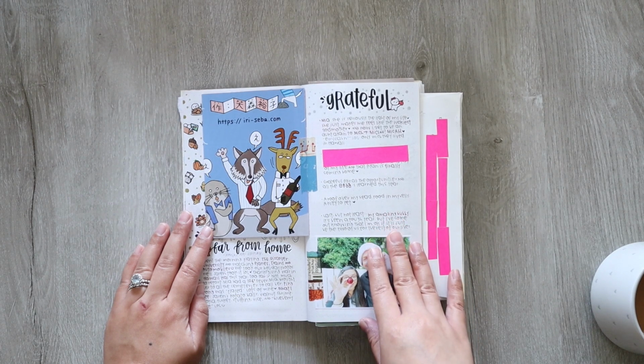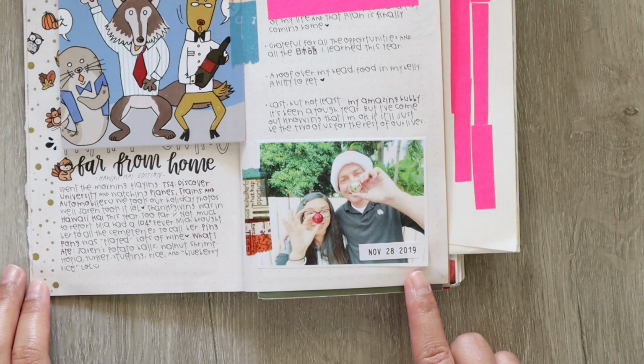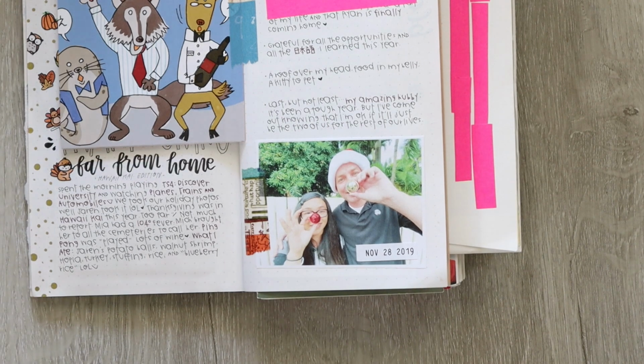Another thing I do is I make my own date stickers. It's just easier. And when it comes to this project, I will welcome all shortcuts. I just used a font that resembled a date stamp. And bam! Date stamp.